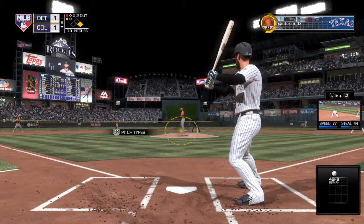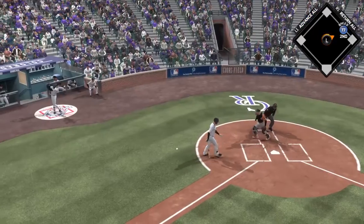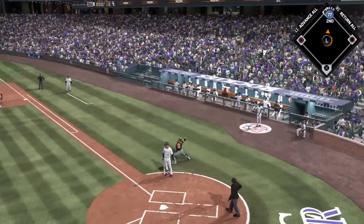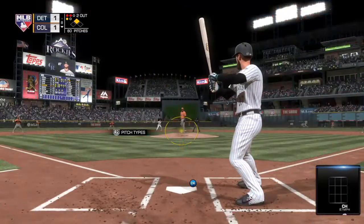And the reason he's working away so much here is because he's got that big hole on the right side of the infield to worry about. With the first baseman holding the runner on, it's always smart to pitch into the defense you have behind you.